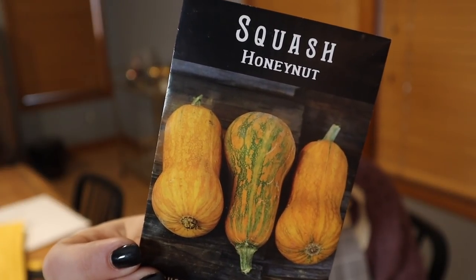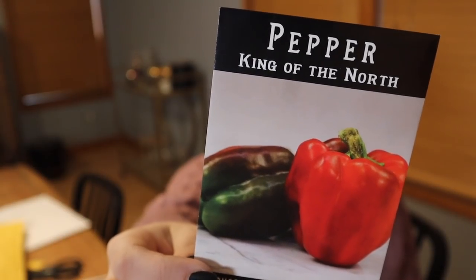And then I got this honey nut butternut squash, just another variety of butternut squash, but this is a tiny variety. It says that they are the best tasting squash of all time. Fruit reaches 4 to 5 inches, and I've seen this online. This kind of has a cult following. There's another variety of tomatoes in here that has a cult following, and they're just supposed to be a very, very sweet, delicious squash.